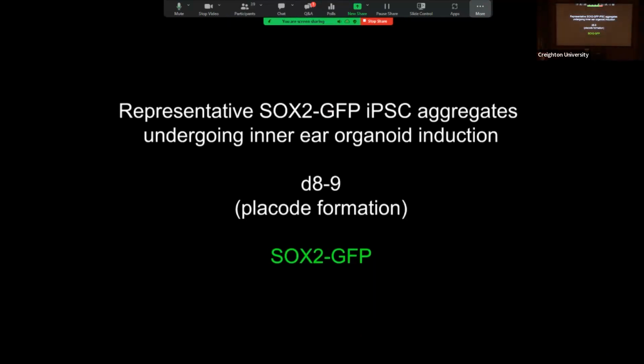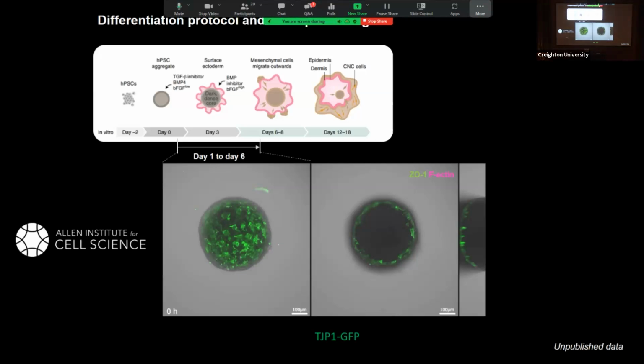And I want to highlight that we are primarily using reporter cell lines generated by the Allen Institute. They've got this beautiful catalog of reporter lines that have been really fantastic to use. This is a tight junction protein 1 GFP.